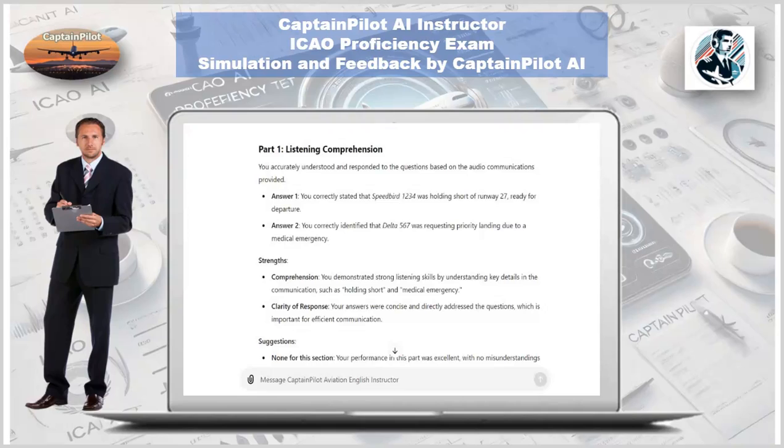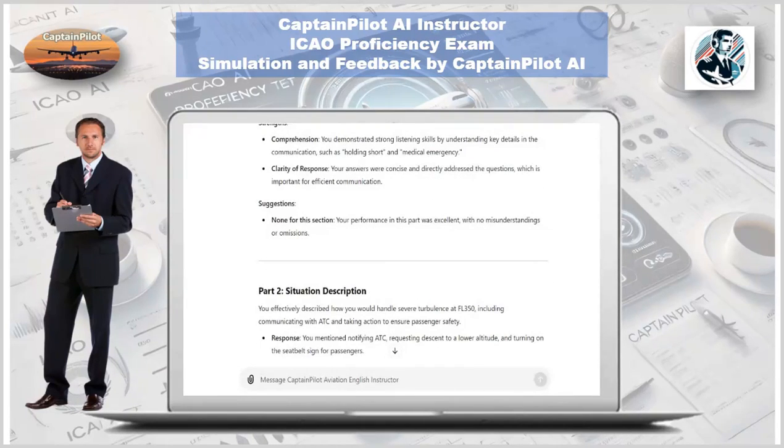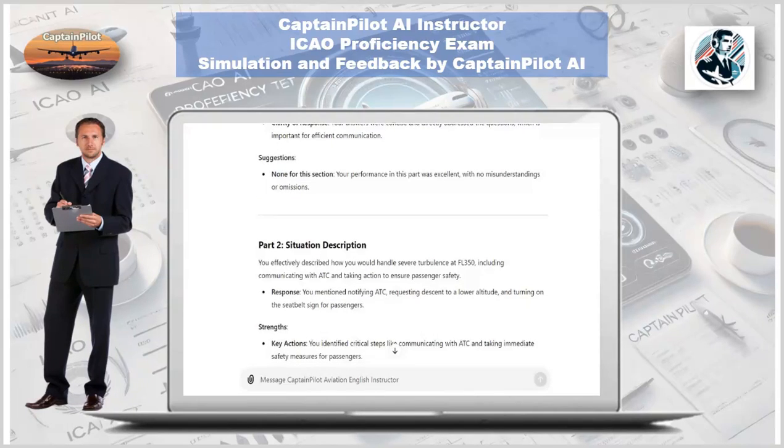Strengths, comprehension. You demonstrated strong listening skills by understanding key details in the communication, such as holding short and medical emergency. Clarity of response. Your answers were concise and directly addressed the questions, which is important for efficient communication. Suggestions. None for this section. Your performance in this part was excellent, with no misunderstandings or omissions.